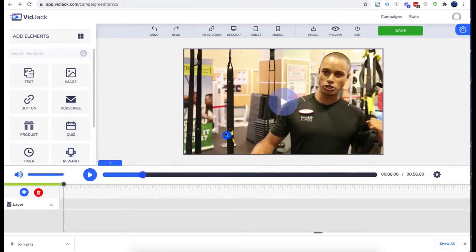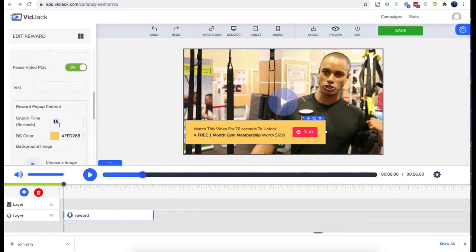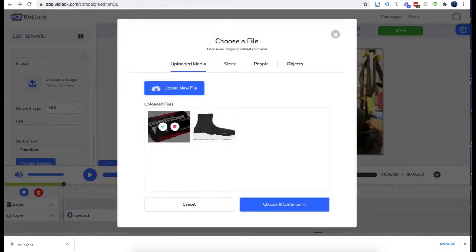Rewards actually allows you to offer coupons, discounts, and freebies after viewers spend a certain amount of time watching your videos. You could skyrocket engagement to a level you'd have never imagined was achievable with that. Now here's how it works. You choose how many seconds viewers have to watch the video before unlocking a reward. You enter a title and a description for the reward. You upload an image for the reward.